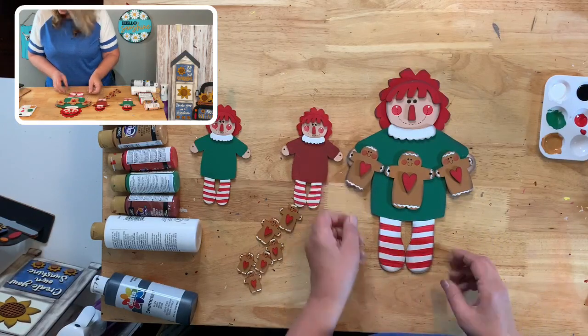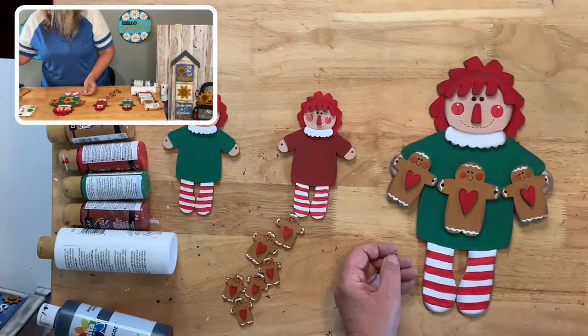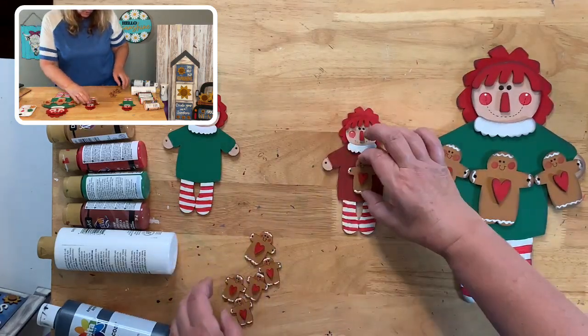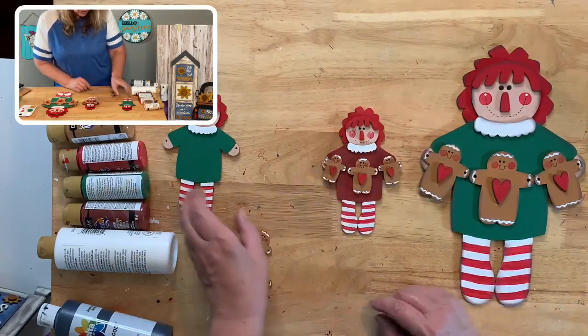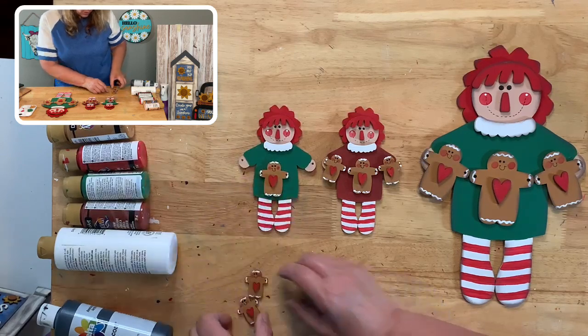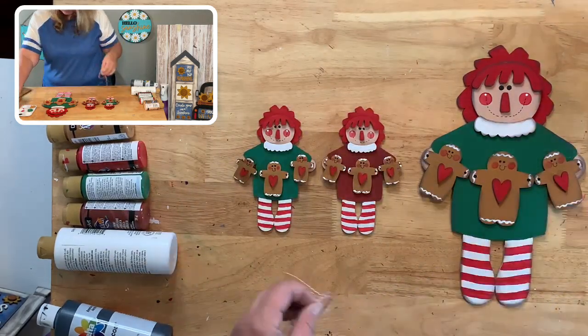This is going to go like that. How cute is that? I love it. I'm going to go in a little bit now that I don't have my little board. So these are all going to go right here. They're going to hold them. I'm going to string the string through it. Now the little one's going to be a little tricky. I'm not going to lie, it could get a little tricky to get this little thin string through there.